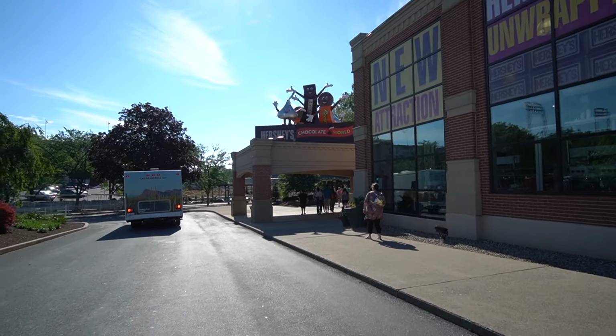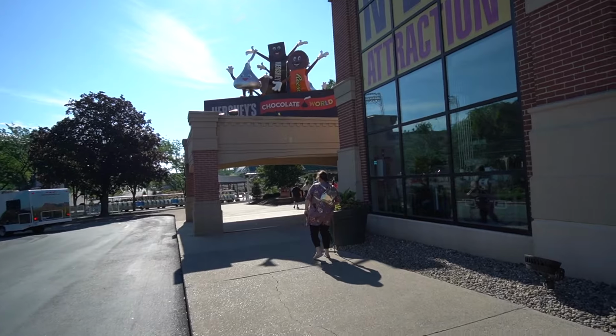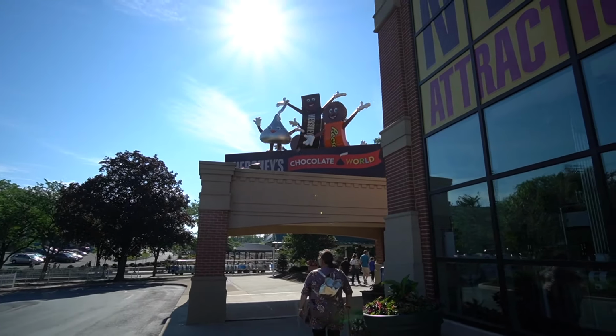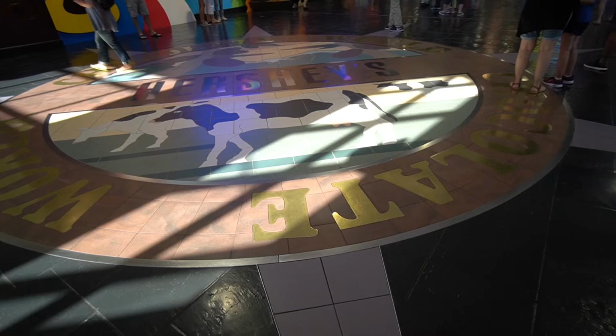So this is the entrance to Chocolate World. A lot of people are arriving for the park as well. The park opens at 10, so usually this ride starts to fill up. So we'll see what we see when we get inside.